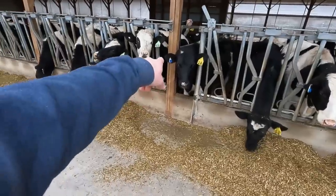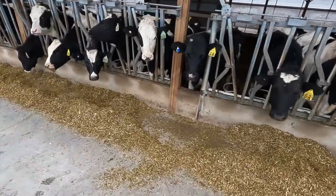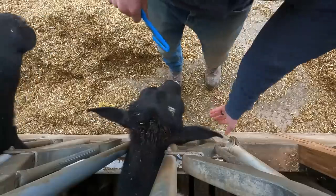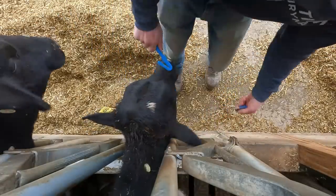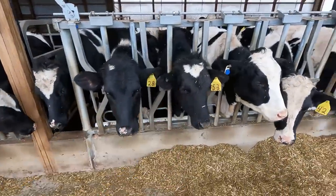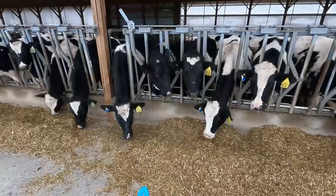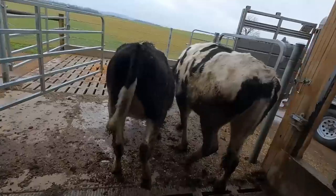I'm trying to get her in a headlock because I need to cut that activity monitor off her ear there. Of course, she wants to eat out of the manger at the end. Now she's caught. She's standing right beside number 53. That one was born 25 calves after her, so probably at least 2 months younger, 3 months younger. I don't know if she had some pneumonia when she was younger and didn't eat as much, got behind.